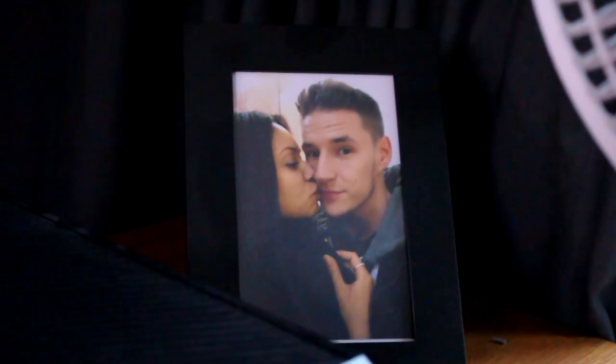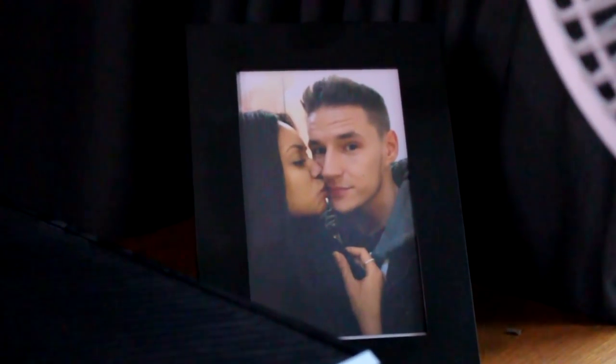Over here, we have a very kawaii picture. I look like, what is that hair though? I don't know what that hair is, but I look at that sometimes and I think back to my younger days. I was maybe like 29 in this photo. Man, getting old, boys, getting old.